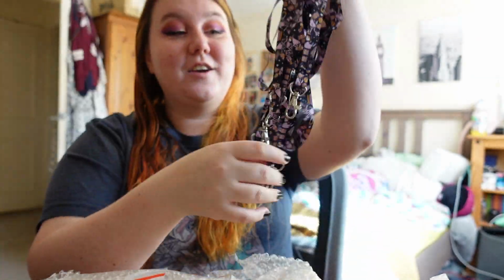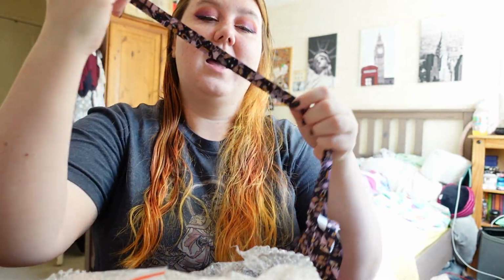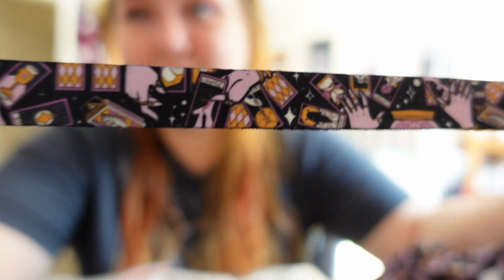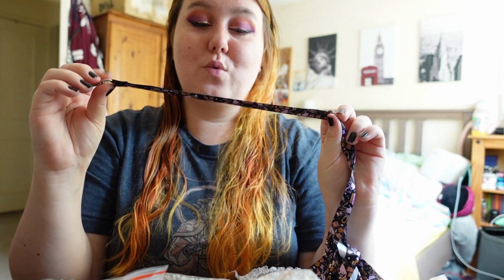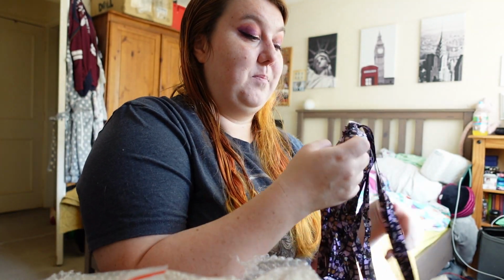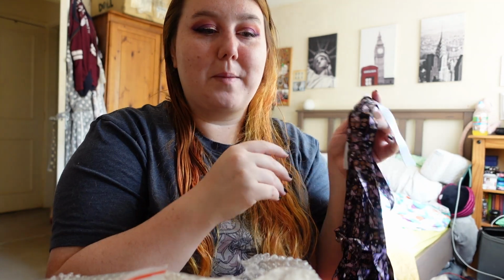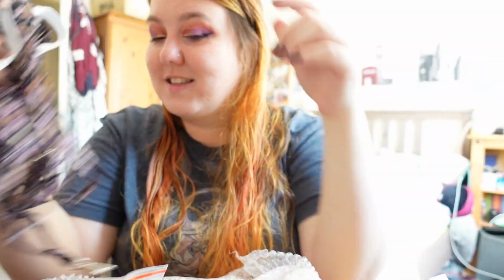The second is lanyards. I have been wanting to make lanyards for the longest time, especially with all the pin sets that I've been making over the years. And this is, yet again, tarot. It's the same design as the washi tape, but I thought this would go really, really well with the tarot pins that I made. And I've been wanting to make sets of merch. So yes, lanyards, yes.